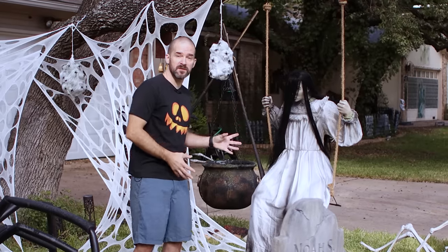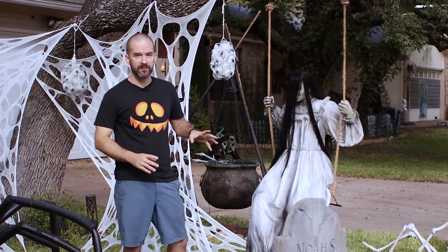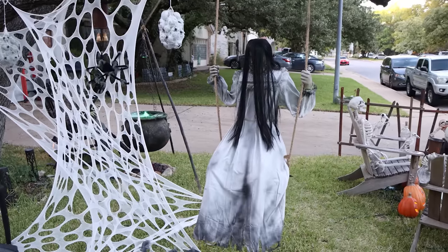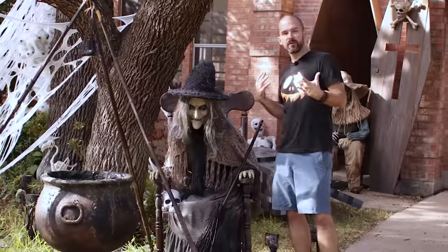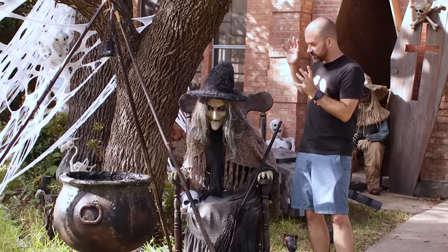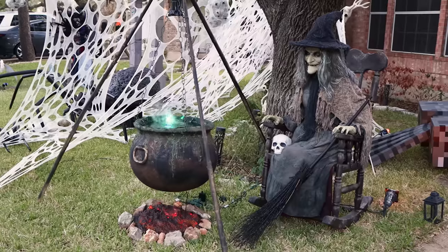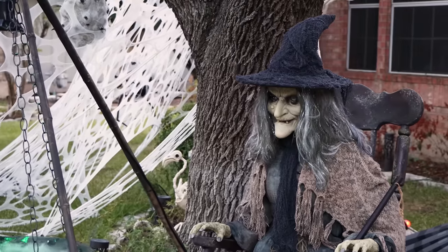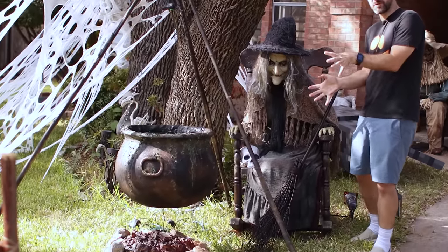This was the empty soul girl on a swing. This is actually the first makeover we ever did, and we turned her into a Samara from The Ring type of thing. It's absolute nightmare fuel at night. Over here we have our little witch vignette. We have our rocking chair witch. When she started, she was a prop from Home Depot who was kind of silly looking, and now she's glamorous and awesome. And of course, the bubbling witch's cauldron right next to her.